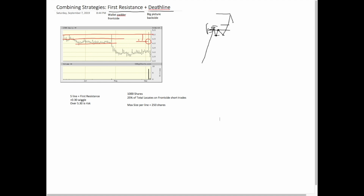But in death line plays, when it works out where I combine strategies, I'm holding a piece from the first resistance strategy working and then adding to the winner to full size using death line, and then my average is much better. I can use a wider stop loss so that I don't get stopped out in all the chop, and it works to my advantage. So let's take CTRM for example, okay?